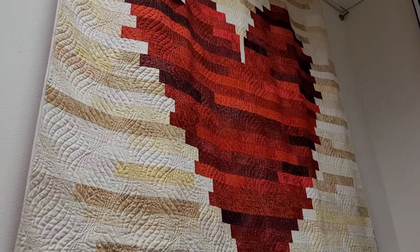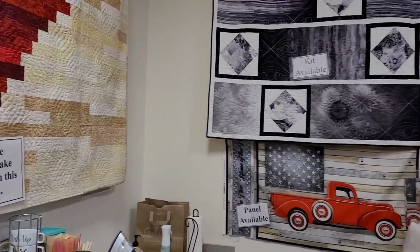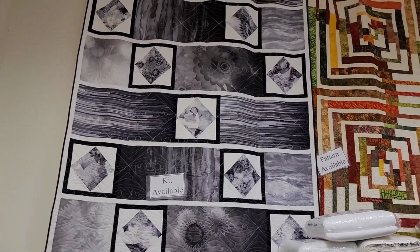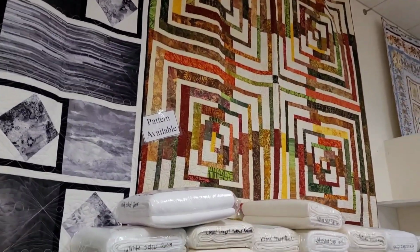Some more samples. I'm chasing a variegated thread right now. If you guys know where I can get the Unicorn Mane by Wizardry, let me know, because I want it desperately. That's pretty, all black and white.